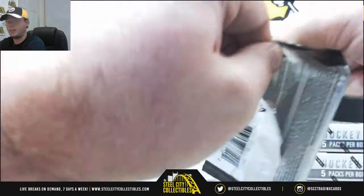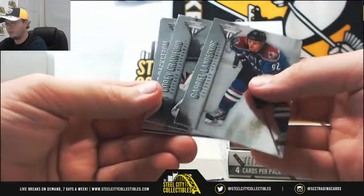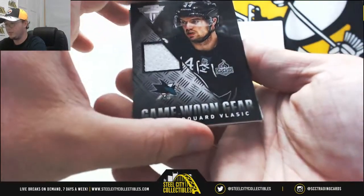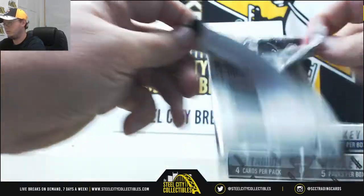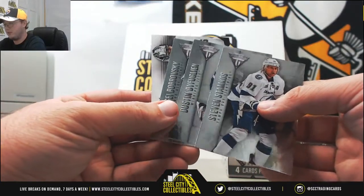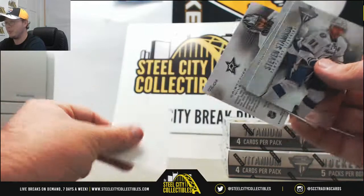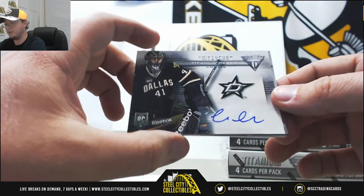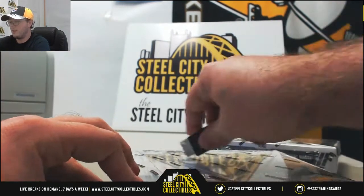Two more packs in box number 6. Landeskog, Crawford, Backstrom, and game-worn gear for the Sharks, Marc-Edouard Vlasic. We got Stamkos. I don't know how to pronounce his name. Bobrovsky, and for the Dallas Stars, Christopher Nilstorp, goalie, rookie auto. Didn't see the rookie mark there. Box number 7.